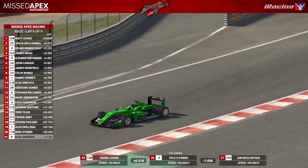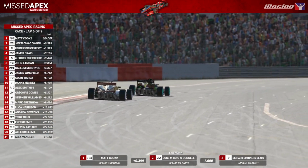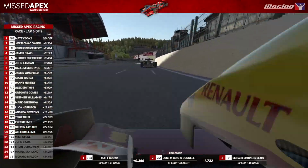But rejoining the lead battle, we've got them coming out of La Source once again, and that gap to Spanners behind them does seem to be coming down.